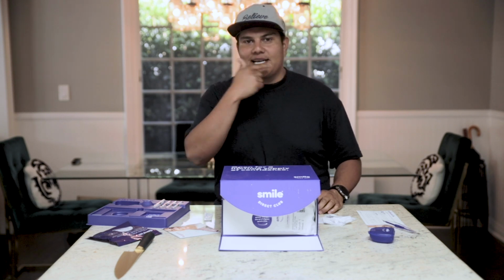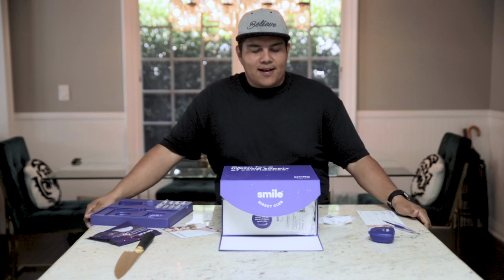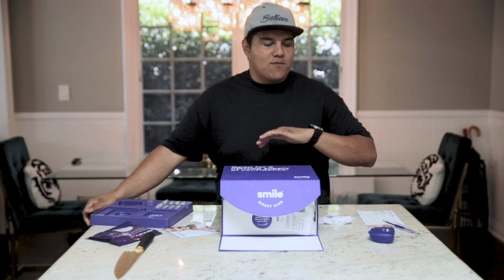But they are tight. Now that I have them on, it's pretty much official. I'm super excited, and you can tell the little lisp that I'm gonna have, just because it feels like a layer on top of your teeth. So it just feels weird. But yeah, you're supposed to have them on 22 hours out of the day. The only time that you take them off is to eat, and then you're supposed to sleep with them on.